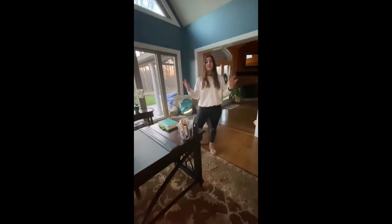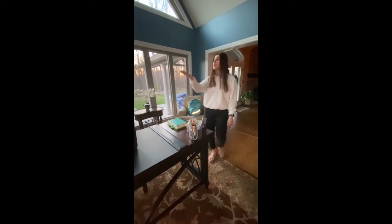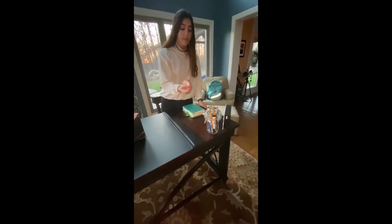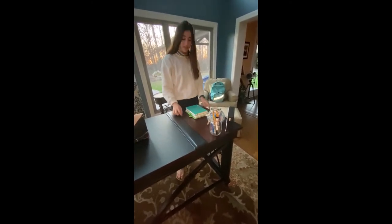My workspace is in the sunroom of our house. The windows on the wall allow for the sunlight to come in while I'm working. It's pretty nice. All right. On this side of my desk, you have your standard pencils and pens that I use daily, this cute sign from Target, and this washi tape that I use for bullet journaling and other fun things.